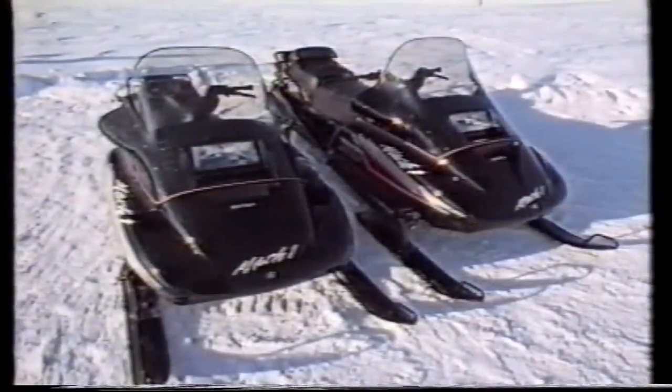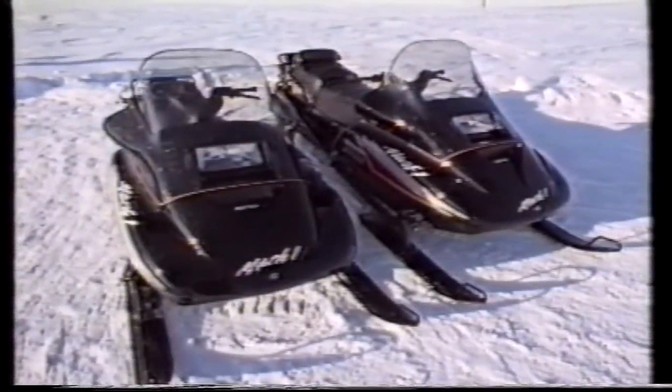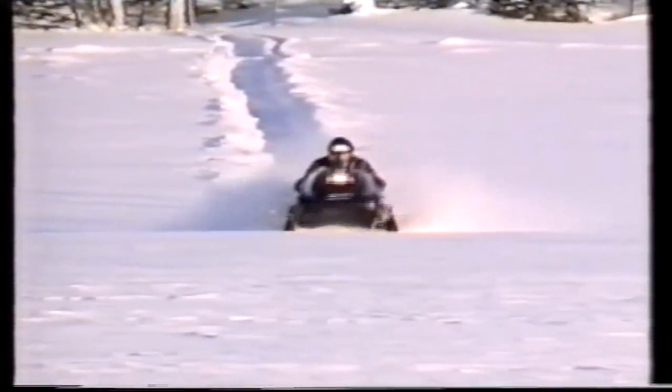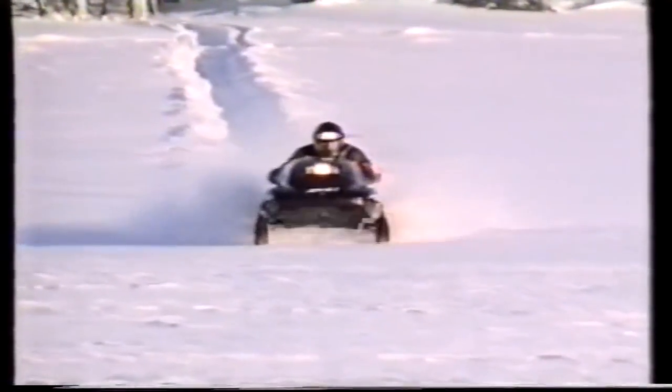For 1992, there are 7 Formula models to choose from. Leading the pack is the Formula Mach 1. Snowgoer magazine calls it snowmobiling's most versatile muscle sled. When the Mach 1 isn't powering across a lake, it's charging down a winding wooded trail.